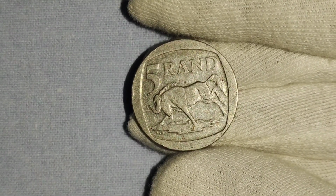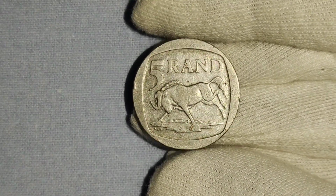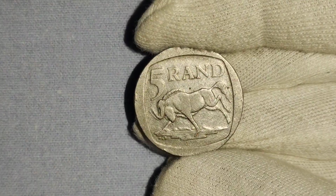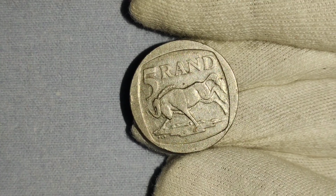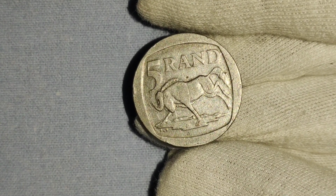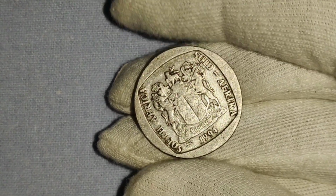Second, inspect the lettering under magnification. Authentic coins will have crisp letters with no blurring, but rare varieties might show light doubling. Third, check the coin's weight. A standard 5 Rand from 1994 should weigh about 9.5 grams. Anything heavier or lighter could suggest a mint anomaly or different metal composition.